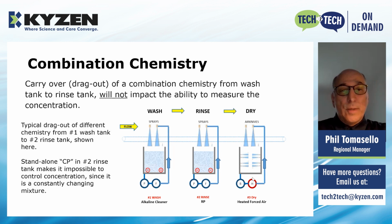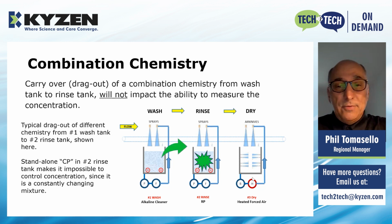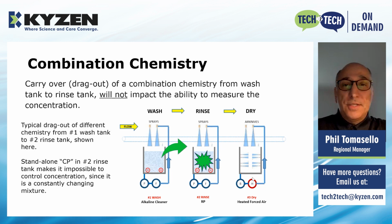Combination chemistry. Great illustration here, right? Here's a basic diagram of a process where you have a wash, rinse, and dry tank. These areas, wash, rinse, dry, are simplified, but carryover or drag out, which we've discussed, is not a challenge for combination chemistry. Drag out is shown here with some of these green illustrations. If you had two separate chemistries, you have an alkaline cleaner, for example, in your tank number 1, that's being pulled into the second tank, into your rinse tank. So the chemistry that's coming over from that is diluting the separate RP that most people would be using. It's going to reduce efficacy. Essentially, it's mixing a cocktail, and that cocktail is ever changing. So it's a great way to look at this, and I think a simple way to understand how combination chemistry works and the value it brings.